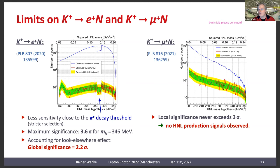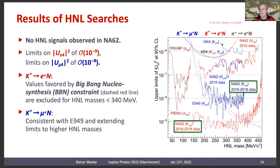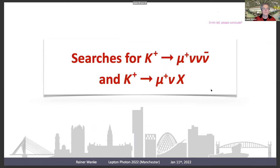For the K to mu N channel, we have no local significance above 3 sigma. This is a plot of the HNL searches, and you see that the electronic channel in red, and the muonic channel in dark blue, are better than any other experiment so far, like at KEK, TRIUMF, and so on. And it is essentially the same range as E949, which is, however, at lower masses.